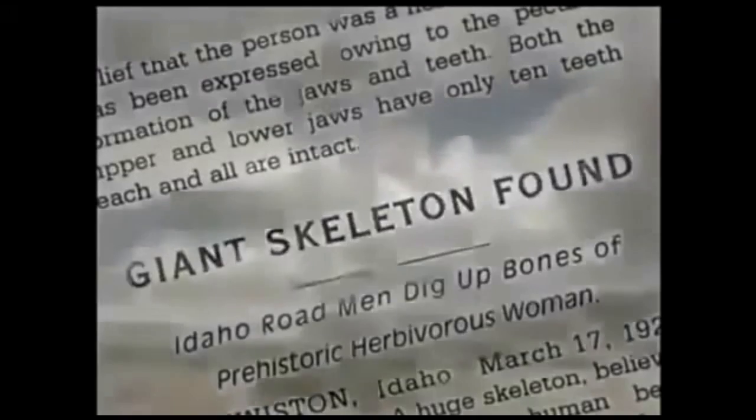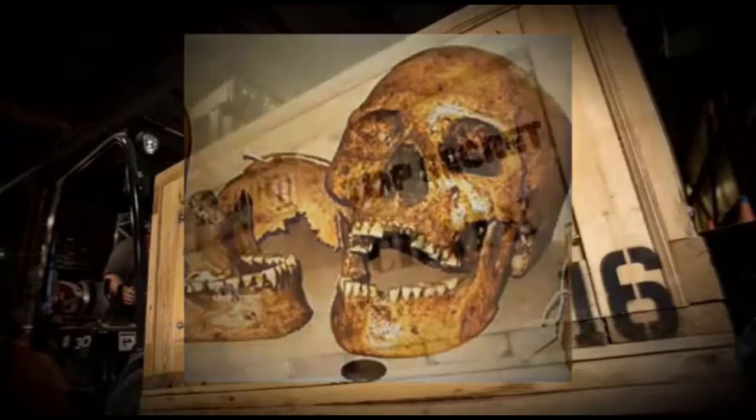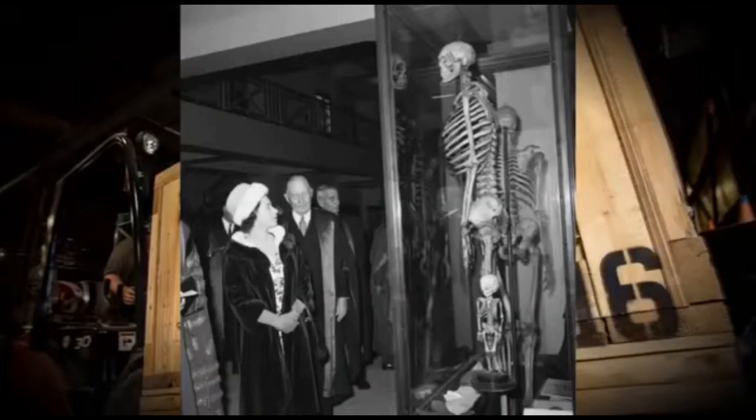I can't come up with the titles right now, but they're both about the tremendous evidence that giant skeletons have been found all over the country, going back to the, I think, 1800s. And these were so often shipped off to the Smithsonian and never seen again, never heard of again.